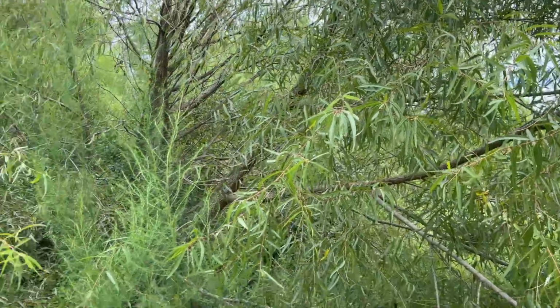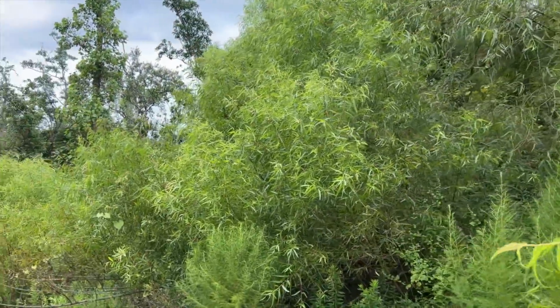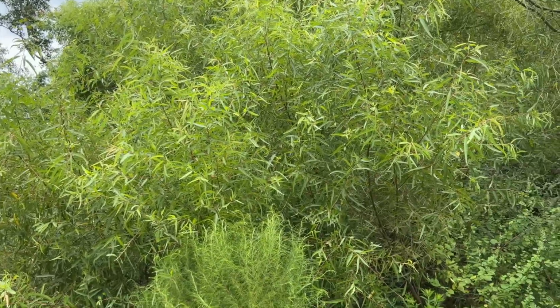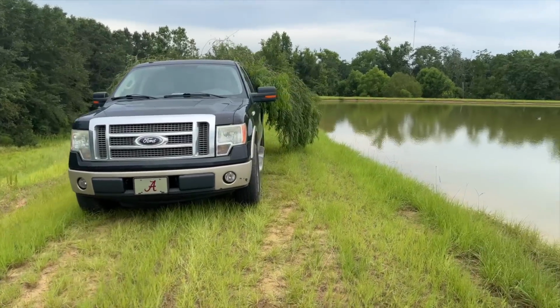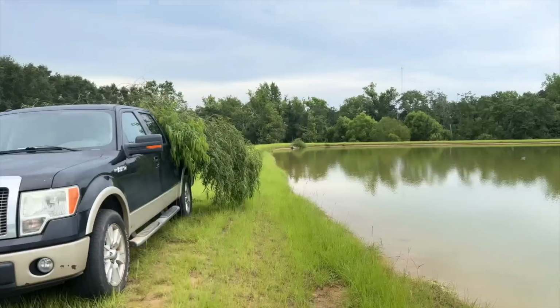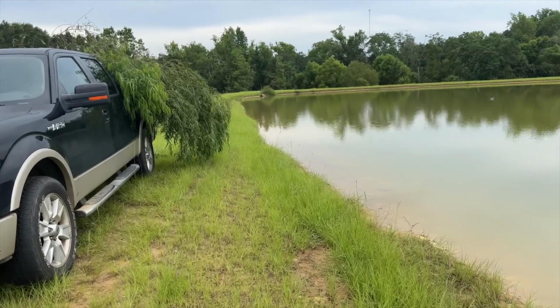We'll just cut one or two of the limbs off. We've got several of these trees, so we'll just take a few limbs off of each of these trees and then pile them all together and sink them. All right, got her loaded up. We're going around just setting out some piles. And then I'm gonna come back around and tie them to a block and sink them.